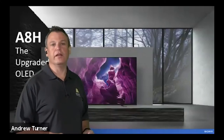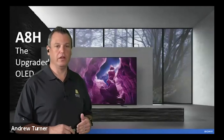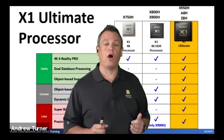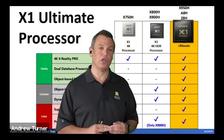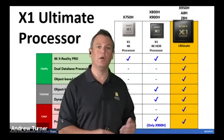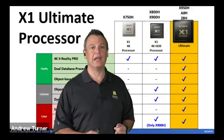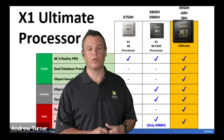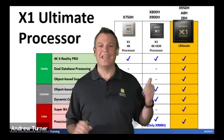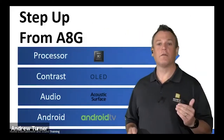All right. OLEDs. So when we talk about OLED, the A8H is our new OLED for this year. It is a really nice upgrade from the A8G. Also, when we look at OLEDs, the A9G in the 65, 55, and 77 continue here for all of 2020. So that will be our step up. And then the A8H is going to be the new entry OLED. To call it an entry OLED is kind of an insult, though, because it has the ultimate processing. It has a lot of big, big upgrades from the A8G.